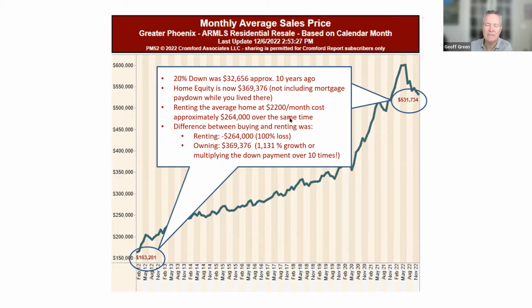That's a significant amount of money to pay for housing, especially if the housing price is the same cost per month as rent. So what's the difference between buying and renting? There's the $264,000, which is 100% loss. You can't claim any gain on renting because you're paying your landlord. You're paying off your landlord's mortgage. That's why I work with a lot of investors, because they see this equation working for them over time. Now, if you had owned that house, you now have, like I mentioned up here, $369,376 in equity.